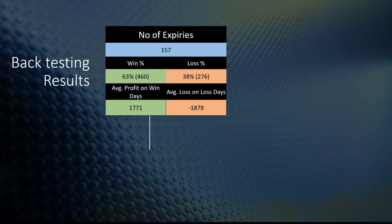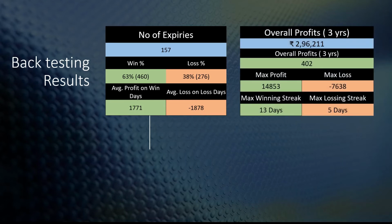The win percentage is very healthy, 63%. The average profit per day is 1,771. Average loss on loss days is 1,800. But since we win more days, that results in net positive outcome. The overall profit over the 3-year window is close to 3 lakhs. Remember, our margin requirement for executing this strategy is 1.3 lakhs.